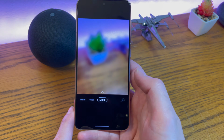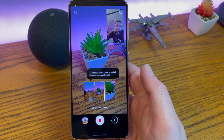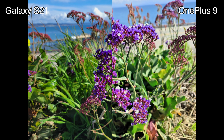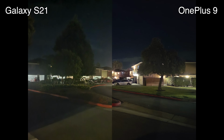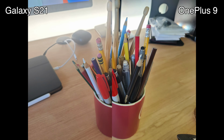Considering the inclusion of a telephoto lens instead of a monochrome camera, the Galaxy S21 will make for a much more versatile experience. The Galaxy S21 also takes higher quality photos. Details are a little sharper, colors are a little more natural, and you can tell that Samsung just has a little more experience building smartphone cameras. That's not to say it's perfect. Details in low light shots actually seemed a little better on the OnePlus phone compared to the Galaxy S21. But in most other situations, you're likely to get better photos from the Galaxy device.